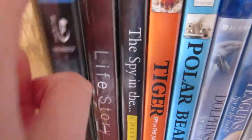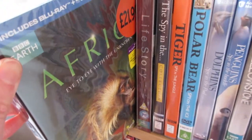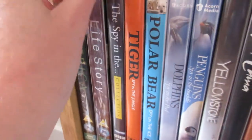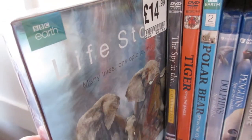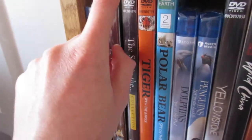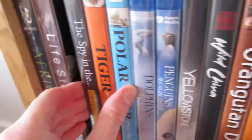And those are all DVDs. And then down here we've got Africa, the BBC series that aired a couple of years ago. This is on Blu-ray. The more recent series Life Story, which was aired last year. Or earlier this year. Was it last year or earlier this year? I lose track of time.